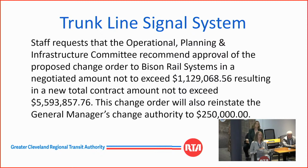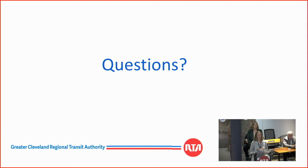Staff requests that the Operational Planning and Infrastructure Committee recommend approval for the proposed change order to Bison Rail Systems in a negotiated amount not to exceed $1,129,068.56, resulting in a new total contract amount not to exceed $5,593,857.76. This change order will also reinstate the general manager's change order signing authority to $250,000. We will be happy to entertain any questions the board may have.